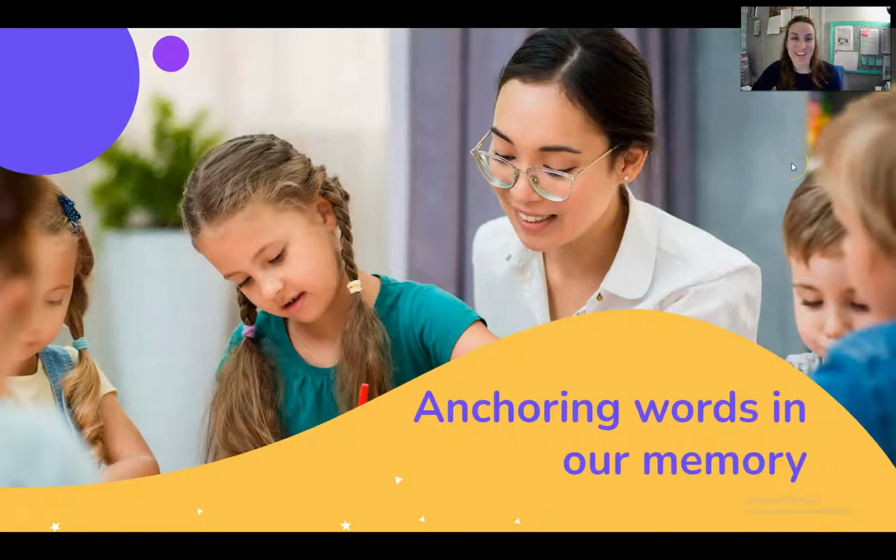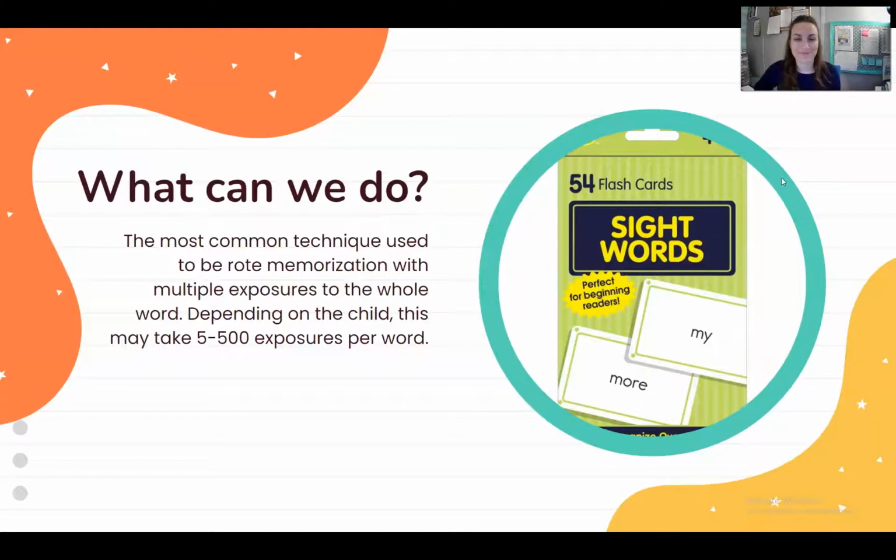So let's go ahead and get started with some things that are going to help you in your classroom. Anchoring words in our memory. What can we do? Now, I'm sure you've all seen this before. The old flashcards with the sight words on them. This is what we used to do before we knew better. But now we know better.